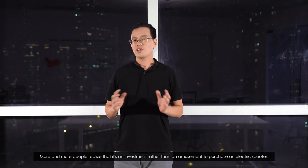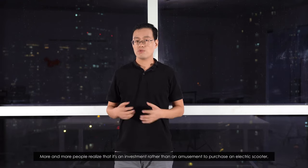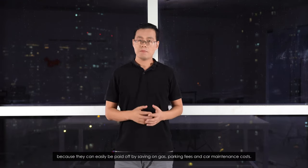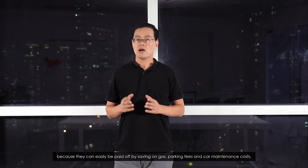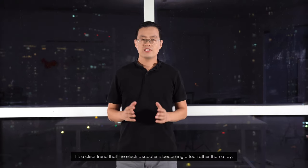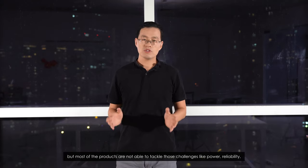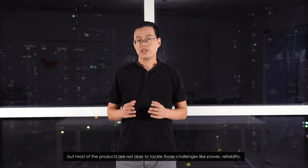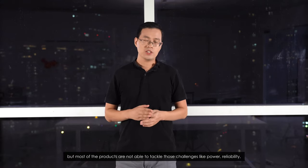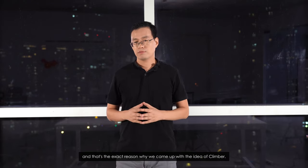More and more people realize that purchasing an electric scooter is an investment rather than amusement, because it can easily be paid off by saving on gas, parking fees, and car maintenance costs. It's a clear trend that the electric scooter is becoming a tool instead of a toy. But most of the products are not able to tackle challenges like power, reliability, waterproofing, maintenance, etc. And that's exactly the reason why we came up with the idea of Climber.